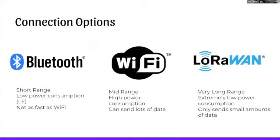Bluetooth, relatively short range, and it can be pretty low power consumption. You can get a year or so of runtime out of a device. Not as fast as Wi-Fi in terms of sending data, but when all you're sending is sensor readings, that really doesn't matter much. Wi-Fi, a little bit more range. It does tend to eat battery though. It tends to be much higher power consumption, with the upside being that it can send lots of data, which is terrific if I'm streaming Netflix on my phone, but really isn't necessary when I'm just sending readings across the network.